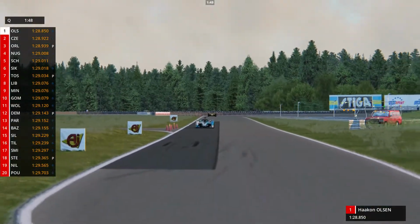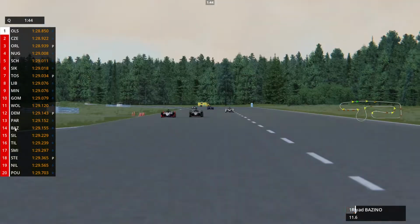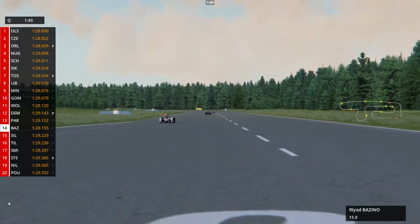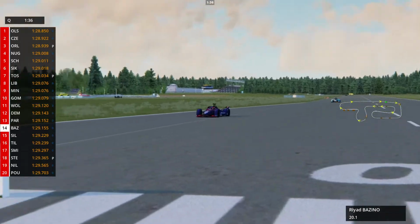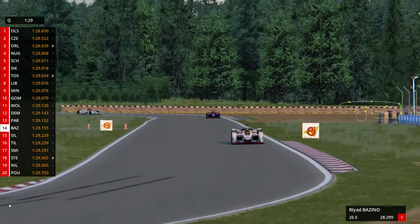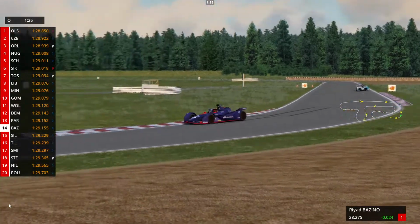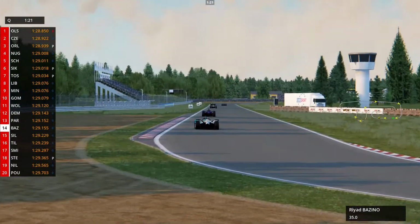As Riyad Bazino goes up into P14. So a few improvements, but now we have 1 minute 40 remaining in qualifying, so everyone is out on track. But I think Anton Urlov might not come out again. Neither will Fernando Tost, so I think they might not be able to set a lap time, as Jakub Sikorski comes into the pit lane. So does Håkon Olsen. So they're out of qualifying now.